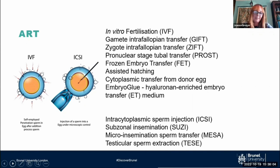There are other advances that help fertilization and conception and implantation move forward. And then with embryos that are made outside of the body, they are being implanted into the womb, but also gametes can be transferred. So the gametes can be transferred into the fallopian tubes, and that's called GIFT. A zygote, so the initial cell just after fertilization, can be put into the fallopian tube rather than the womb.